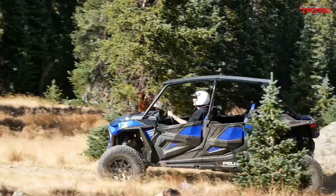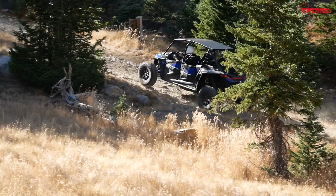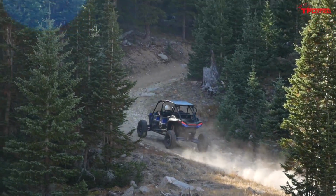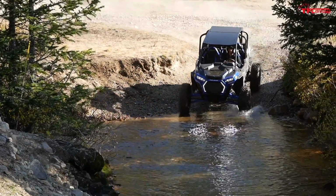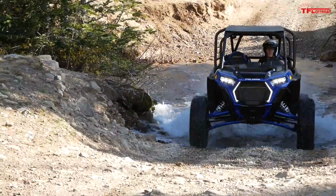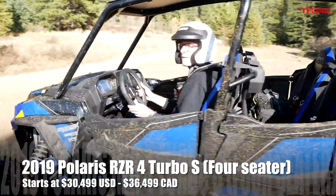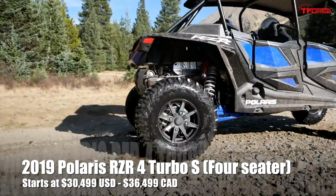But of course, all of that capability comes at a price. The Polaris RZR Turbo S in the States starts at $27,000 for the 2-seat model, where up here in Canada, it sells for $34,000. So that initial 2009 RZR S model, the price has doubled since then, but the performance has more than doubled.